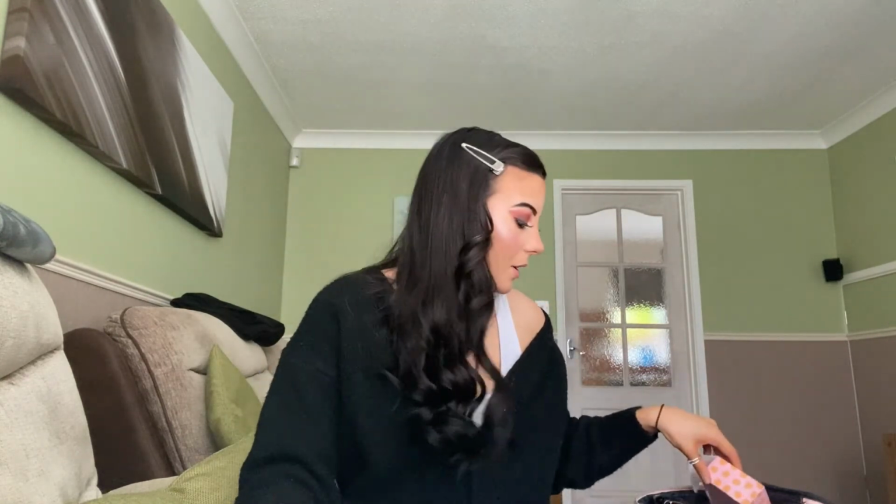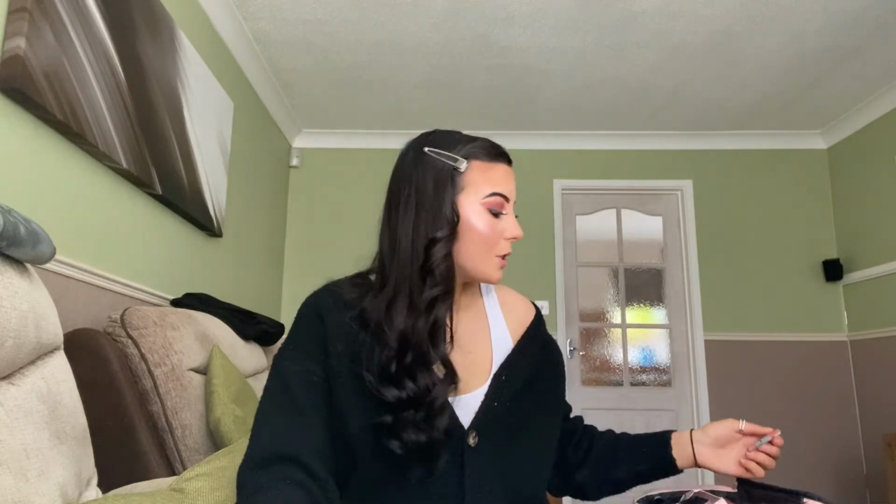I'm gonna put lipstick on, and I never usually wear lipstick. I just wear lip gloss or lip balm or whatever, but today we're not doing that. So I'm just gonna take a lip liner. It's more of a pinky one. And just line my lips.